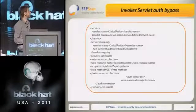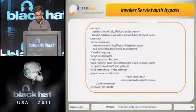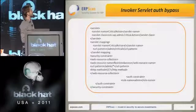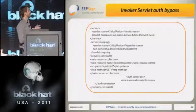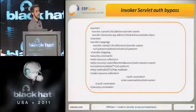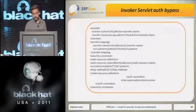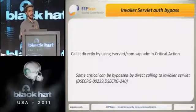Here is an example of the web.xml file, and you have the URL admin/critical, a critical action inside the admin path, and you have restrictions to only the GET request, only for the admin role. But the invoker servlet can be called by this URL: /servlet/ and then the name of the class.